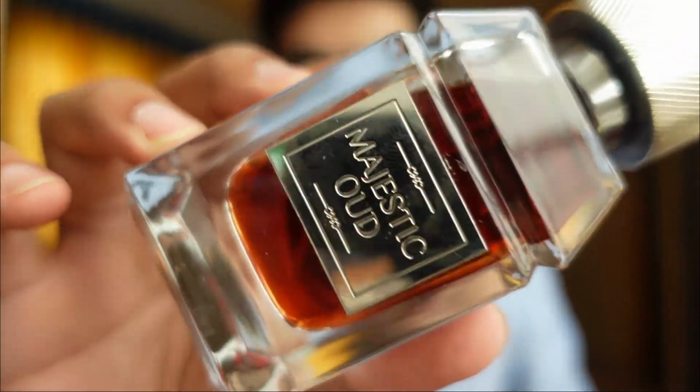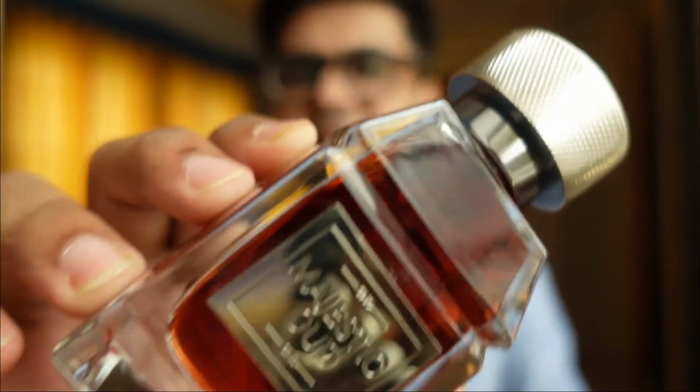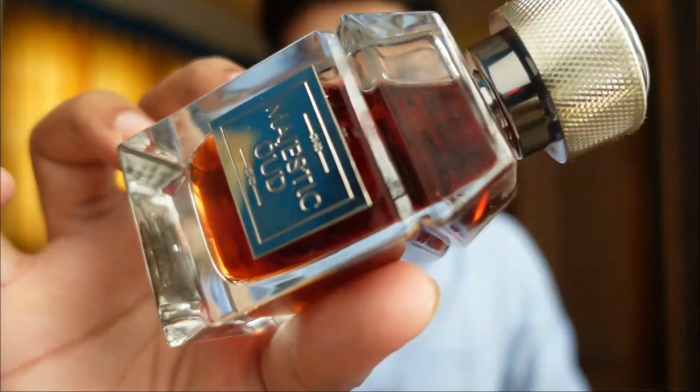The next one is by the house of Majestic Oud. This is an Indian house, and this is a very underrated fragrance. Just look at the bottle, just look at the presentation, look at this heavy cap. So Majestic Oud, and amazing stuff.